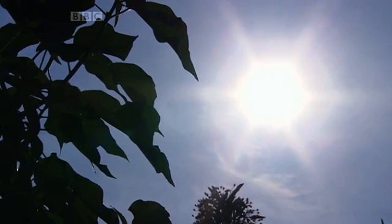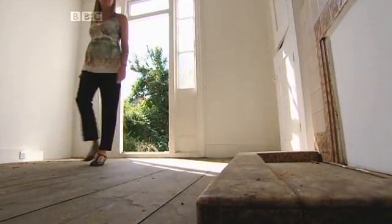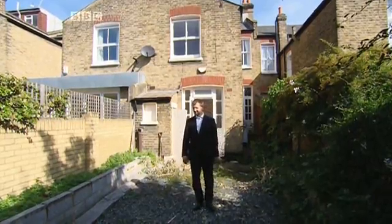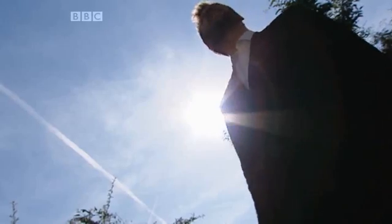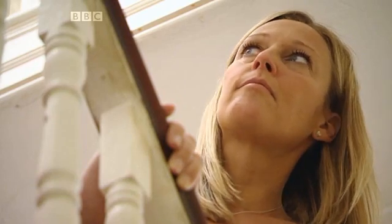Well, let's hope they find it easier to decide on baby names. Baby's on the way. Scott's a commercial property project manager and Ness is a risk manager for a bank, so they should have many of the skills necessary to ensure a smooth renovation.